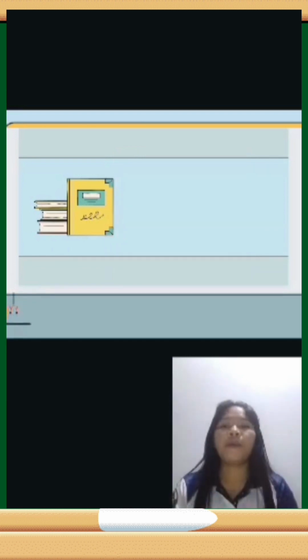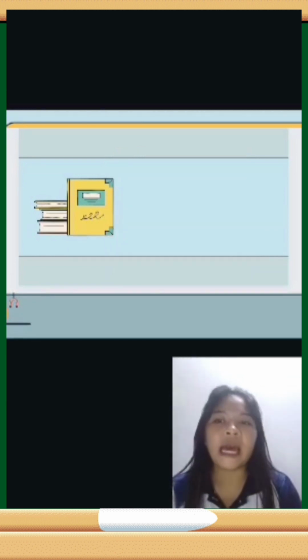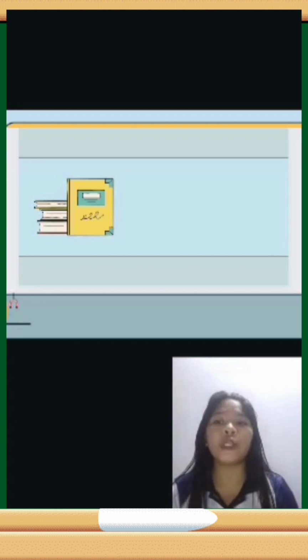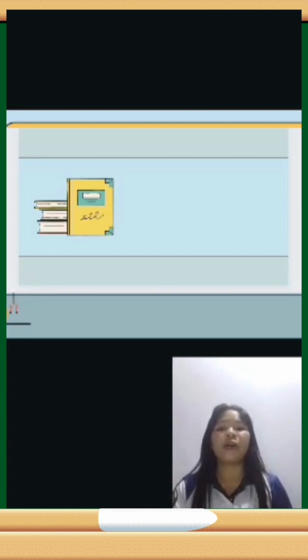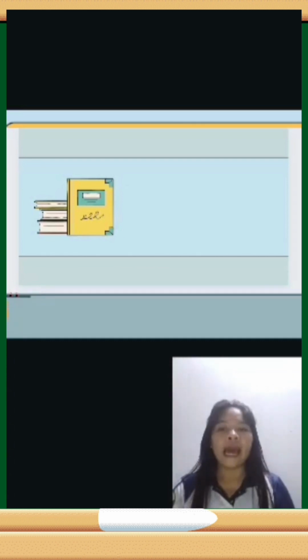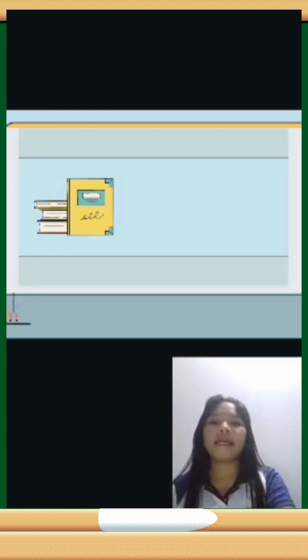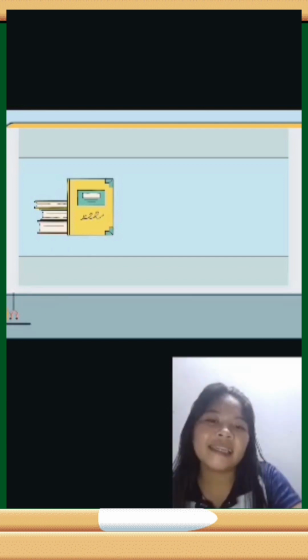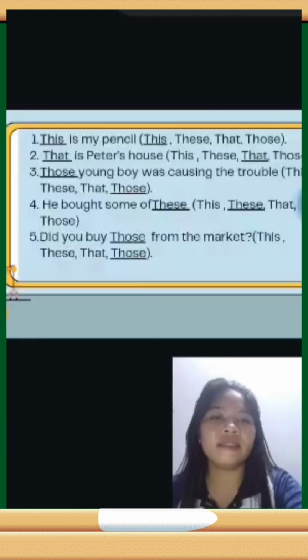Now, I will group you into 3 groups. I will also give each group mixed pictures, and all you have to do is to look at which picture should go first and arrange them accordingly. Paste your answer on the chart provided. I will give you 1 minute to do it. Are you ready, class? Yes, teacher. Very good.